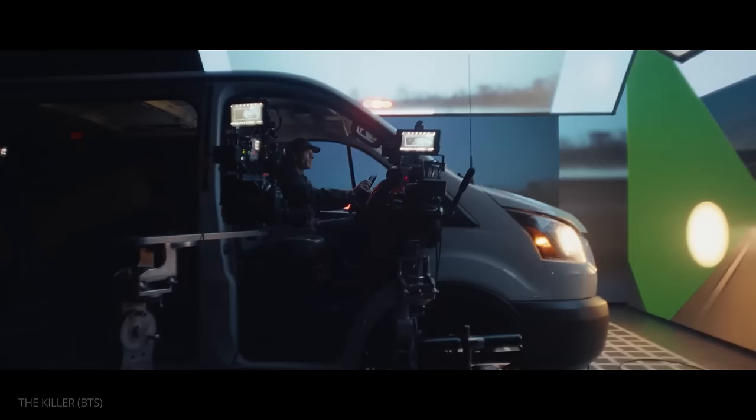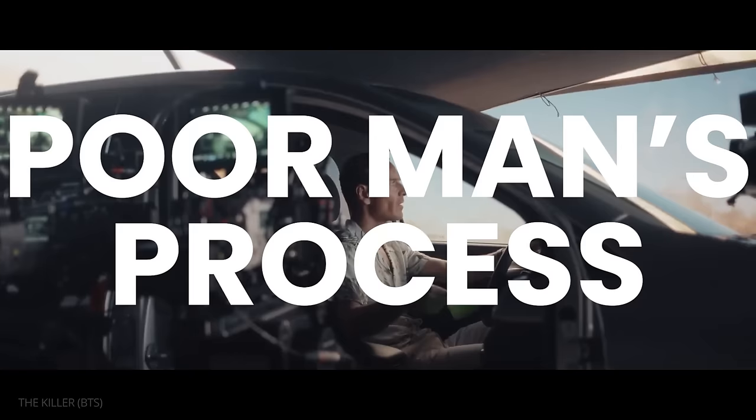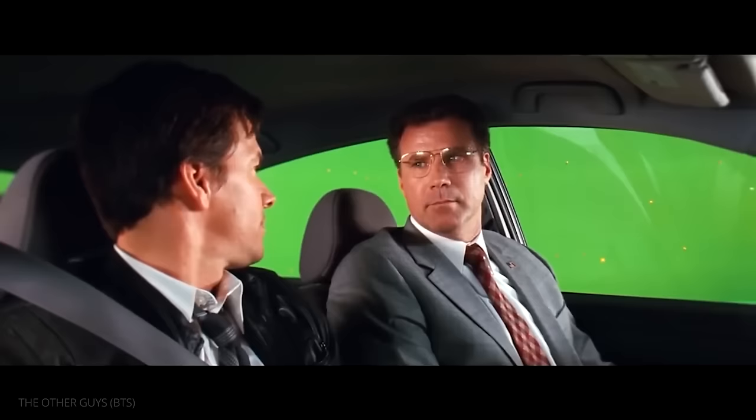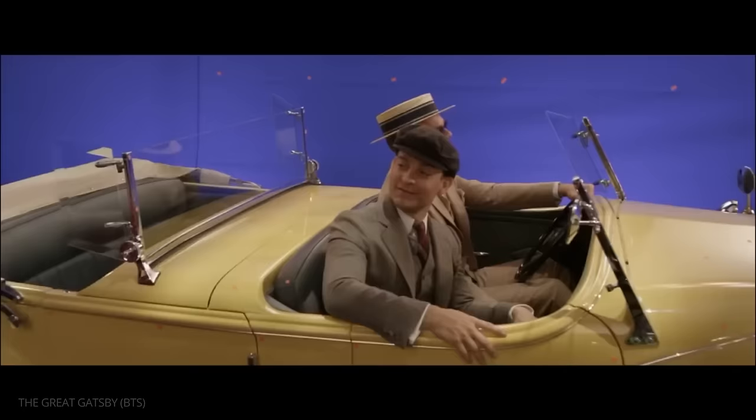Sometimes, it is easier to simulate motion than to actually be driving the car. This is called the poor man's process, where a crew uses a stationary car and fakes movements with a green screen, rear projection, or virtual production LED screen. Depending on how the process is achieved, light sources will need to simulate movement.